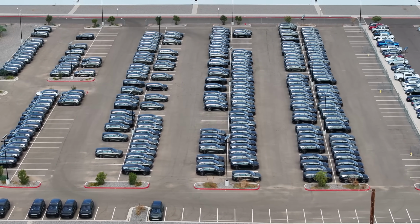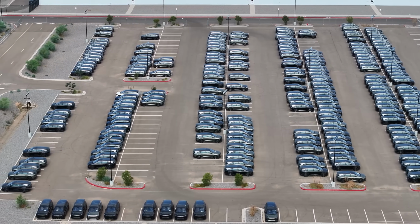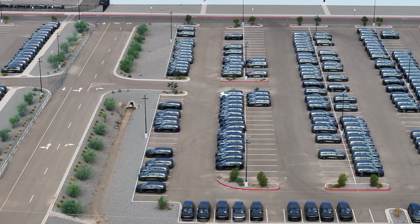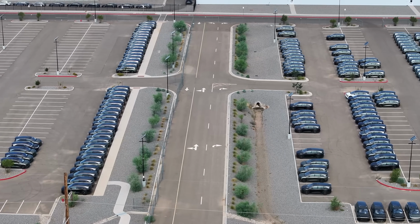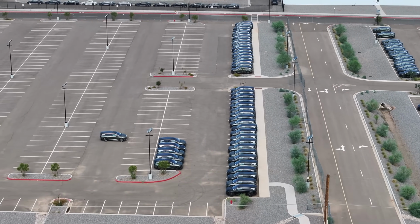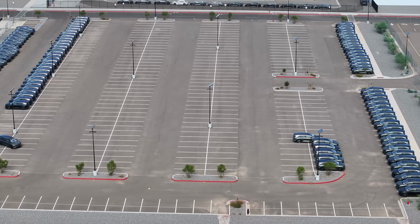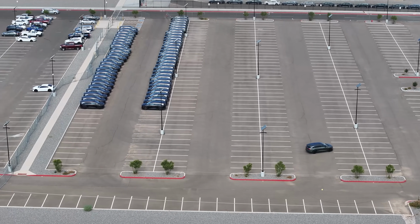Taking a close-up look at the east lot and the Gravity there. Again, green and black with the exception of the one white. So they have started to produce white, just not a lot of them yet. And you can see they're actually working here on a Saturday, moving some Gravity into this staging lot. There's 2 that we saw right there.